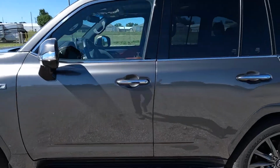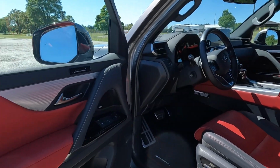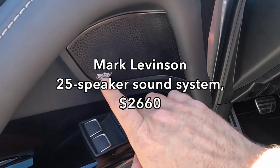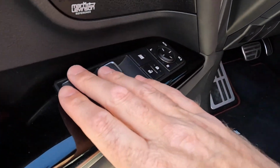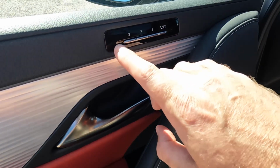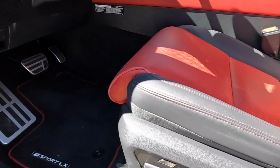This is a really nice interior, and the single most expensive option on this particular SUV is this 25-speaker Mark Levinson sound system. Just beneath that are your power windows, power locks, side view mirror adjustment. You do also have 3-position seat memory. It is up there.